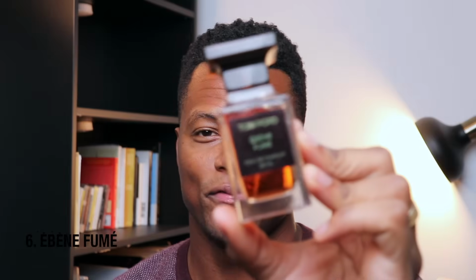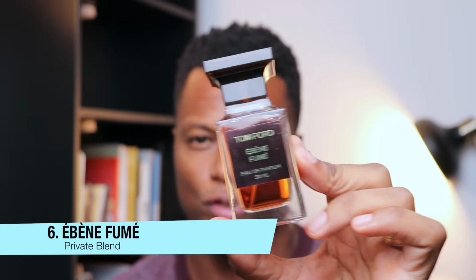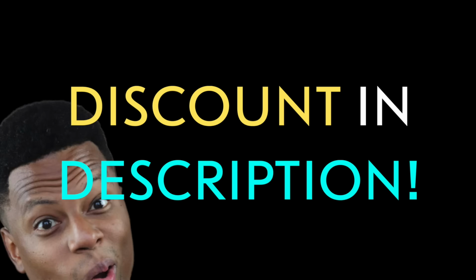I cannot wait to wear this fragrance a whole lot more as it gets colder. Man, this stuff rocks my socks. I hate that phrase. I don't know why I said that. Ébène Fumé. Man, this is beautiful. Those of you guys who've taken my recommendation and checked this out, hopefully by way of a sample, have come back to me and said, man, you were right. This stuff is beautiful.